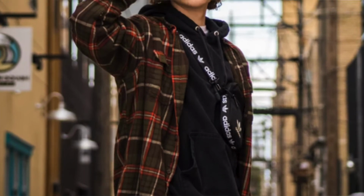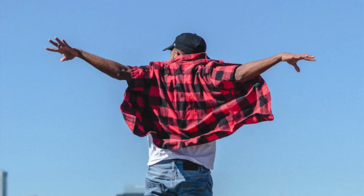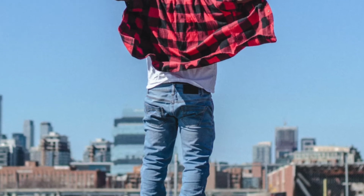Flannel is a soft woven fabric of various fineness. It was originally made from carded wool or worsted yarn, but nowadays it's mostly made from wool, cotton, or synthetic fibers. Now, flannel shirts are probably one of the most iconic 90s fashion staples, and are undoubtedly some of the most comfortable as well. Flannels are rarely seen in any print other than plaid, but interestingly enough, the right flannel can be dressed up or down the entire casual to formal spectrum, as we're about to show in some examples.